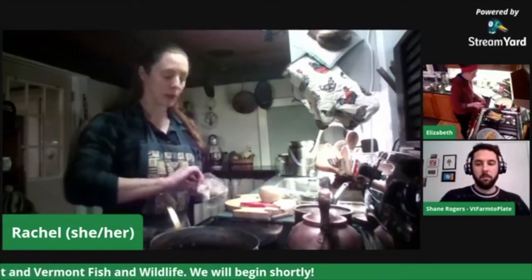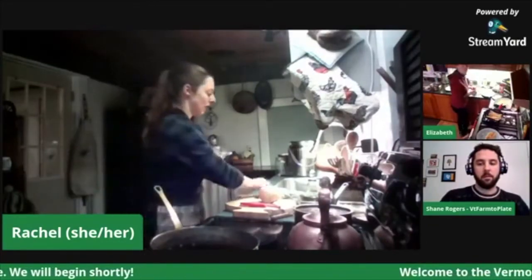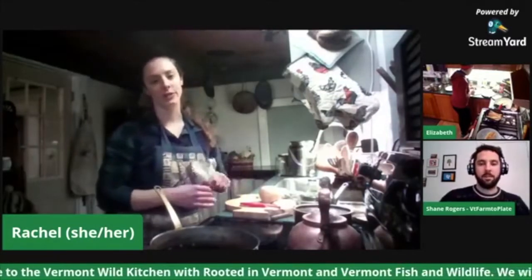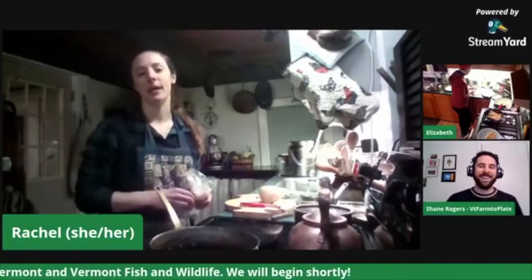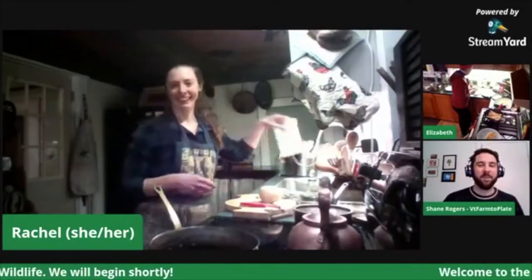So the butternut squash gratin has basically 4 components that I like to use. And it's a little different from the recipe I sent you, Shane. The one I use is in a cookbook that my mother gave me called Vegetarian Cooking for Everyone. And I've made it my mission to put meat into as many of the recipes from that cookbook as possible. I am sure folks will appreciate that.